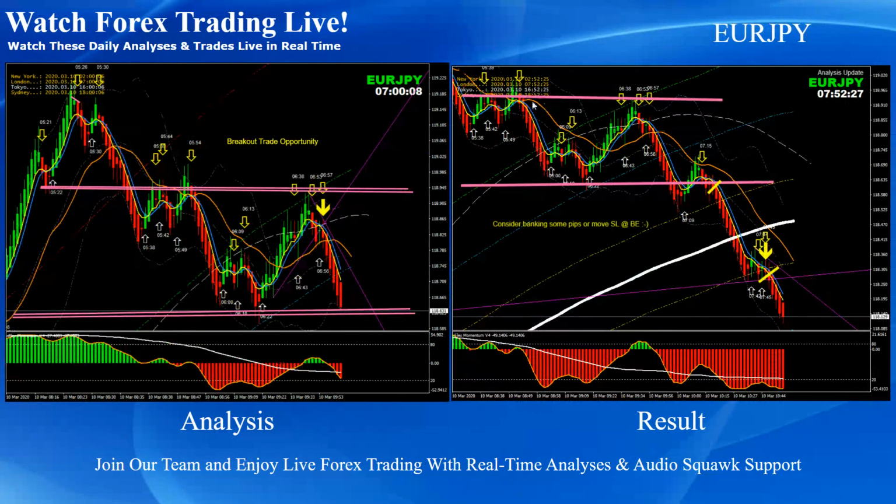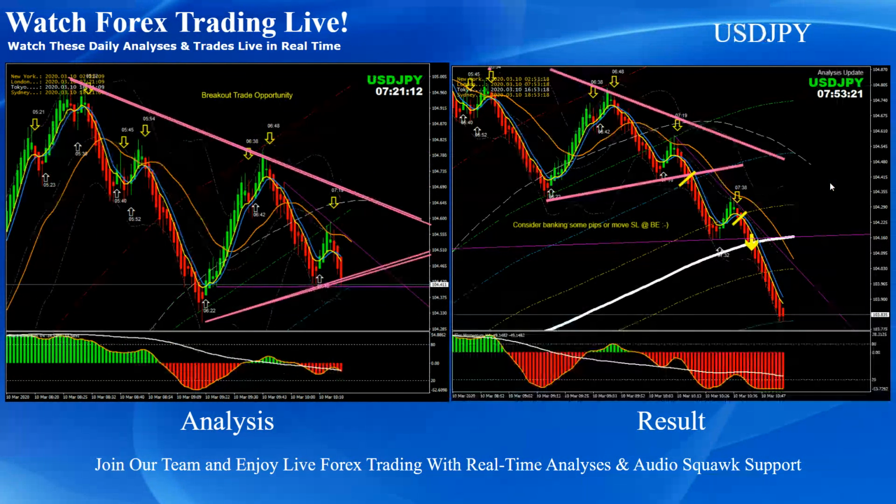Euro yen, pretty straightforward. As I mentioned, I showed you in the 4 hour, we had such a beautiful price nicely hit the resistance, but we needed a valid technical entry to look for the short. As you can see, a beautiful flag pattern breakout short trade, another pullback short trade on Euro yen. Dollar yen, pretty straightforward, as I mentioned to you in the 4 hour. So this was the triangle pattern perform.